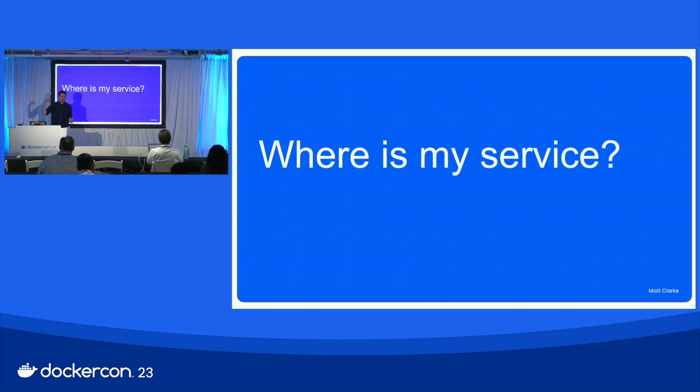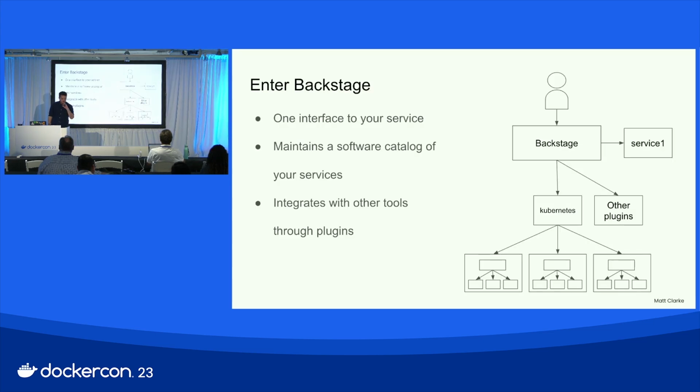So we've heard a lot about building Docker containers locally, deploying them. I went to some great talks about CI/CD. And now we've deployed our containers, and we're starting to provide functionality for our users, our developers, to actually figure out, okay, what do we do in terms of monitoring, maintenance, those day two tasks. So this is where Backstage comes in. It becomes the interface to our services. So like we said, we maintain this software catalog of our services, and it integrates with those other tools.